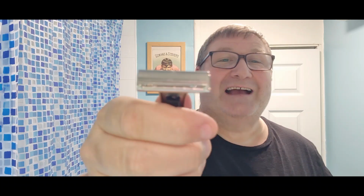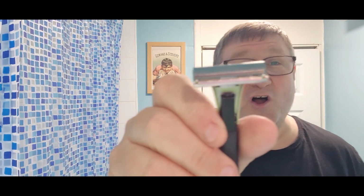Now, I put the blade in, guys. I did it off cam. Never owned one of these razors before. Never put a blade in one of them before. Didn't want to put it in whilst I was recording in case it went pear-shaped. So it's already in there. Looking forward to having a shave with that.